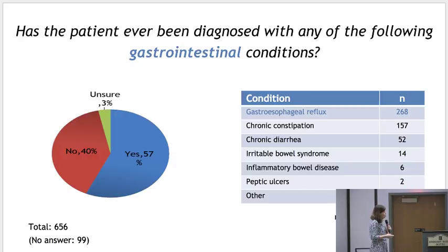Chronic constipation is also very common. Others complain of chronic diarrhea. A few have constipation alternating with diarrhea. And very few have either irritable bowel syndrome or inflammatory bowel disease, and only two have peptic ulcers. Okay? When I see multiple answers possible, this is why I didn't calculate a percentage, because a patient could have said yes to this, this, this, and this. Okay?